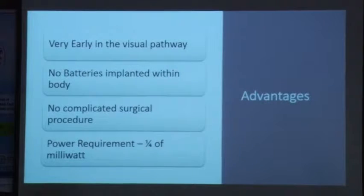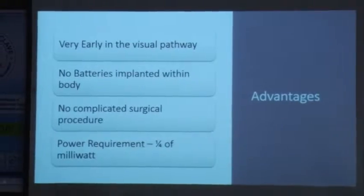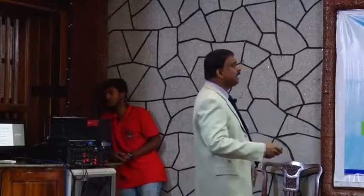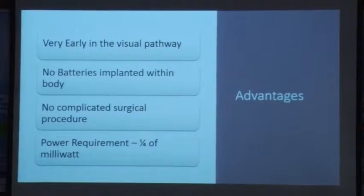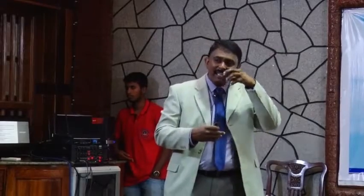So, what are the advantages we are having? It's very early in the visual pathway, meaning we can interrupt this signal at any point till it goes to the brain. Wherever we want, we can put the implant because we know the signal after this point will be like this, after this point will be like this, after studying all these things. So it's very easy to put anything, even very early in the visual path, meaning the lens itself we can change. And the most important thing is no battery is implanted. There are some new systems which require only nanowatts. Just using the photons that are impinging, they are getting the energy. So there is no battery required.